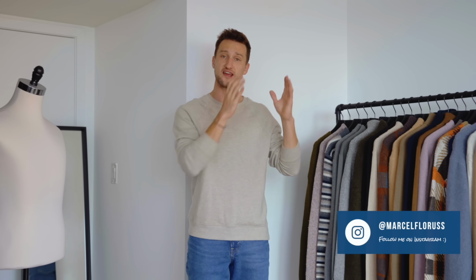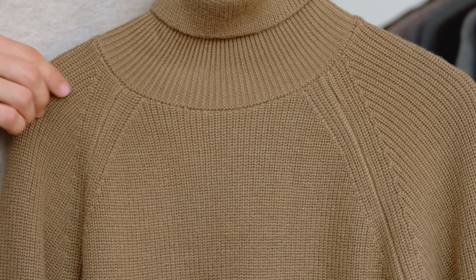I feel like there's oftentimes a little bit of confusion about the difference between a sweater and a sweatshirt. To clear that up once and for all, the biggest differentiating factor is the fabric itself and how it's made. A sweatshirt is usually a woven fabric, so straight lines across and straight lines up, which means it's a fairly rigid fabric. It holds its shape really well versus a sweater, which is a knit. Knits are basically made up of these little loops, which allows the whole thing to be a lot more stretchy.